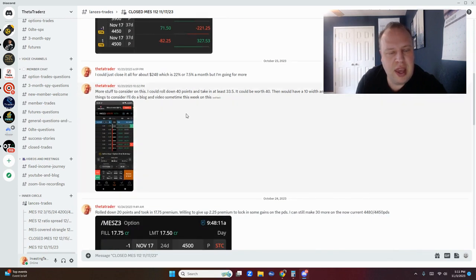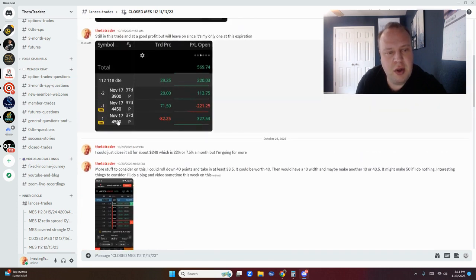And then I was looking at rolling strategies on the put debit spread because the market went down quite a bit. These were in the money on October 11th. So we had a 50 wide spread here at 5,500, 4,450. Looking at closing it all, which was still good. I was going for more and able to get more, as you'll see.